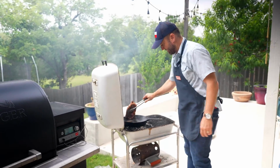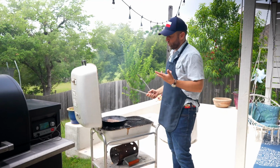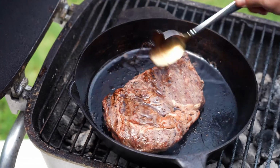Now we're giving it that sear. You ready for this sound? Beautiful. You wanna pull it at about 125 because the temperature is actually gonna keep rising. So the steak will continue to cook even though you've taken it off the heat.